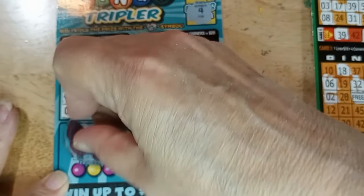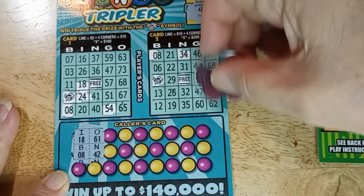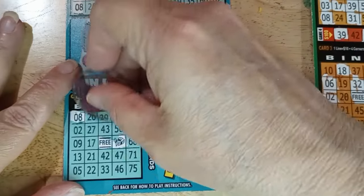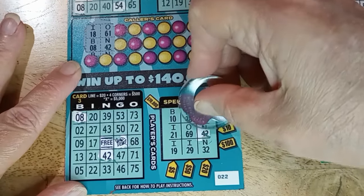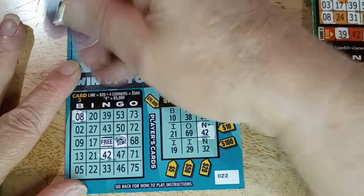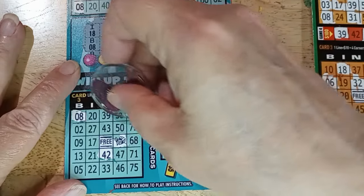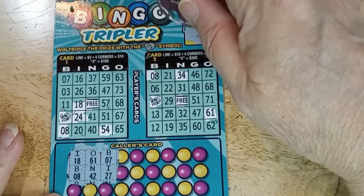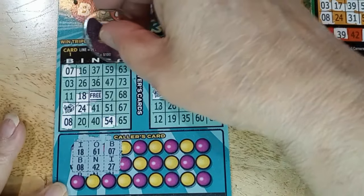Next two. O61 and 42. 42 and 61. 42, no 61. B7 and I27, new 27, nope, 7 and 27. Seven.